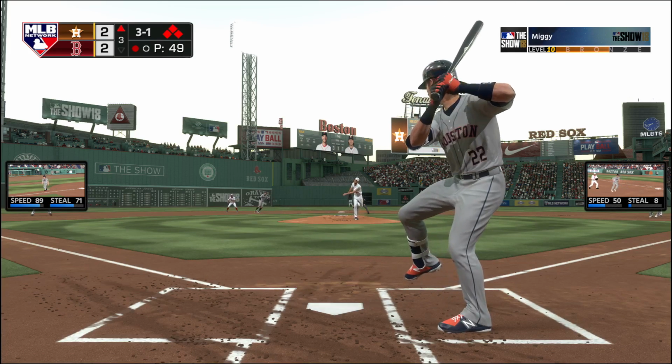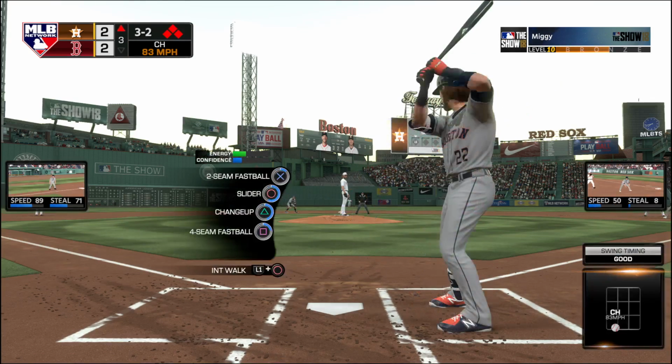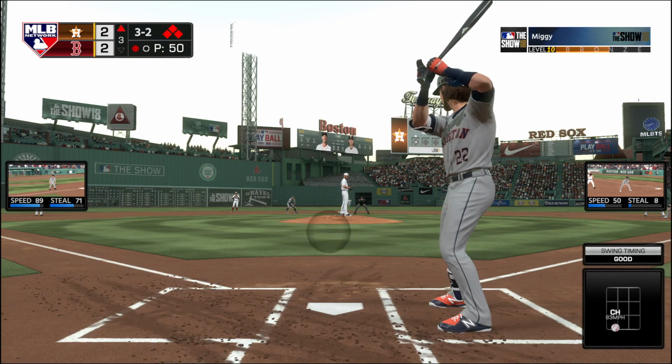Challenge pitch coming. Here it is. Swing, strike 2. With 2 strikes now and a runner at first, do you go for the strikeout, or are you still looking for the double play ball?